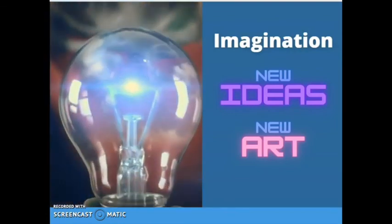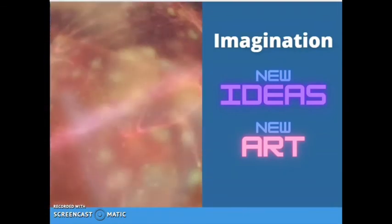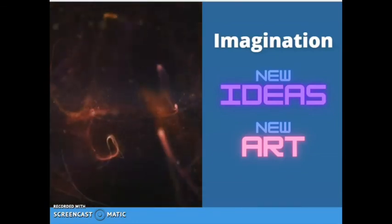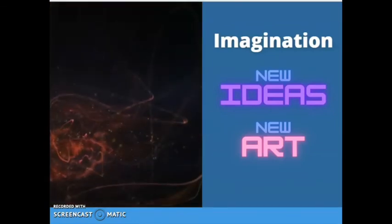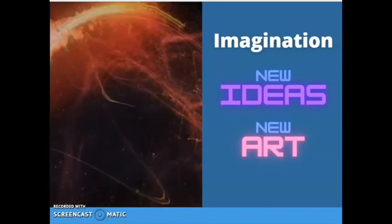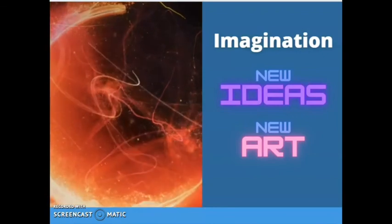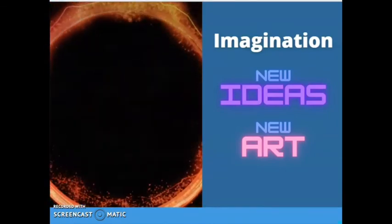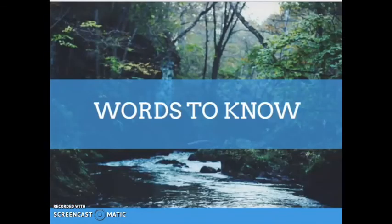Imagination. Have you ever used your imagination to think of an idea for a new work of art? Just like you, artists use their imaginations to think of ideas. Maybe you have imagined another world with fantastic creatures or a future of flying cars. Use your imagination as an important part of forming ideas for new artwork. Words to know.